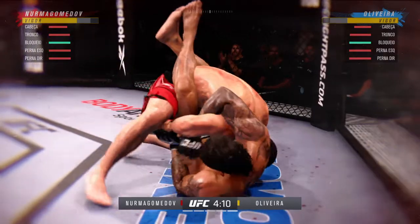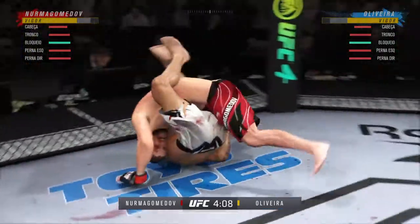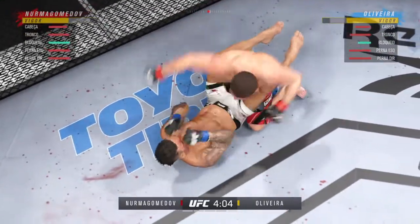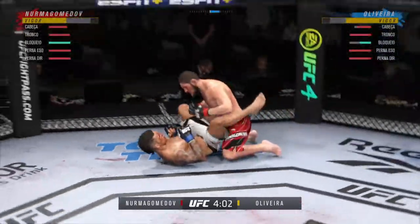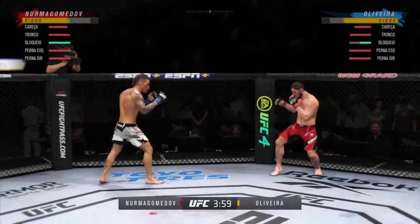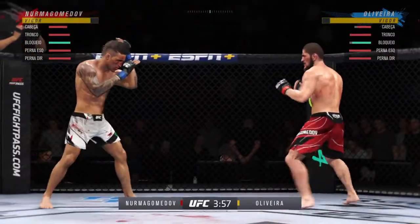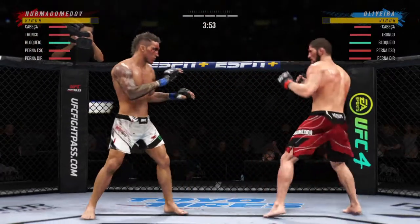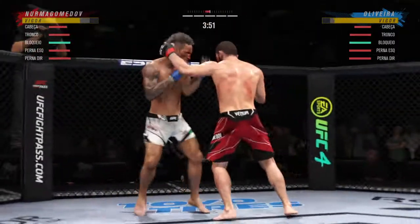The Kimura is not the arm. It's the shoulder pressure that usually makes you tap. Oh, man, that was slick. Oh, that'll work. The ground and pound strike is good. Just out of range with the big right hand. Nice connection with a punch there.